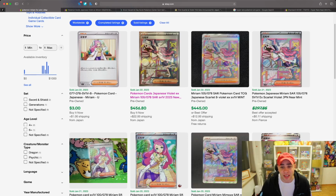Now, once again, these cards will dip in price. It is a new set. A lot of people are gunning for these cards. And right now, I would say this is the best card that you can get inside of the new Japanese set that just released. Miriam is taking off, right? This is basically a $500 card.